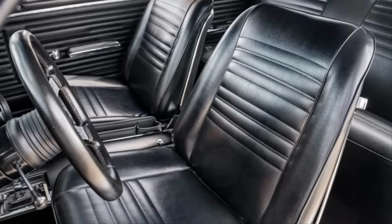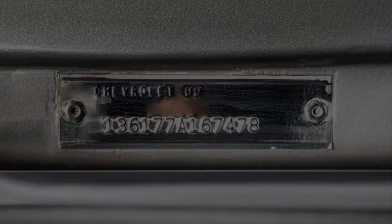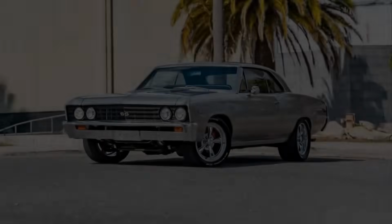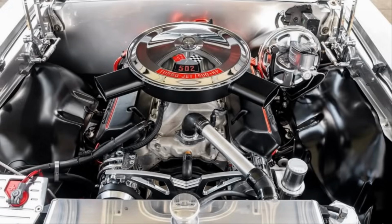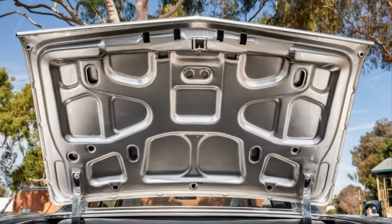Handling and braking are just as impressive, thanks to a full Hotchkiss suspension system and Wilwood four-wheel disc brakes connected via stainless steel lines. This Chevelle has been engineered to drive as good as it looks, with 3-inch dual exhaust and Flowmaster mufflers adding a thunderous note to every gear change. The frame-off build includes billet chrome hood and trunk hinges, with soundproofing throughout the interior to reduce road noise and increase cruising comfort. Vintage Air provides modern climate control, and the entire car was professionally built by High Speed Performance in Machesney, Illinois, and Marvelous Customs in Norwalk, California, both known for high-end, detail-oriented craftsmanship.